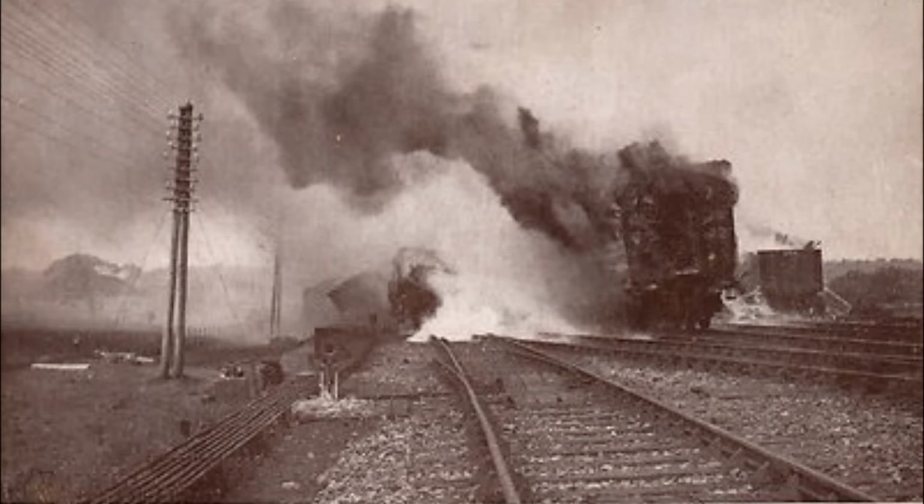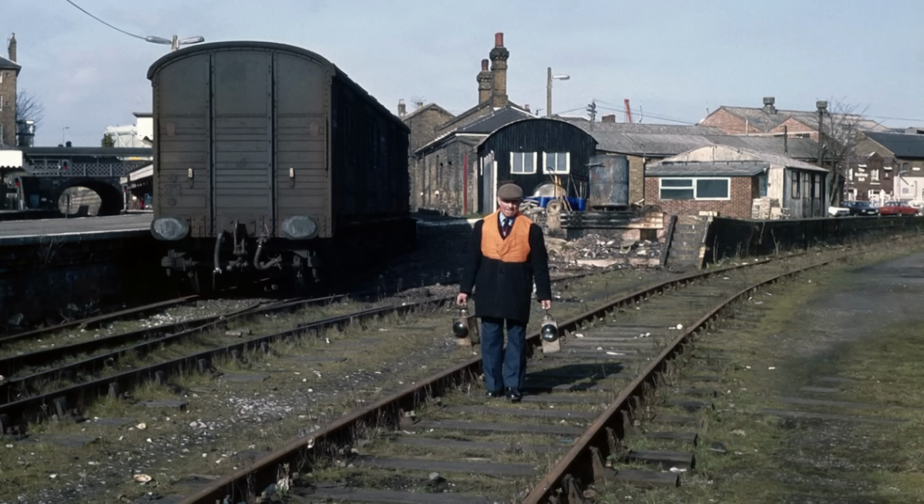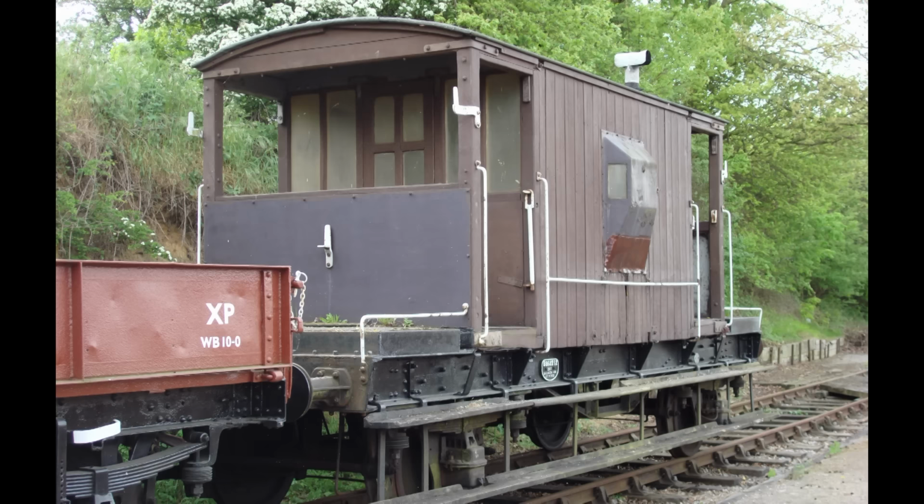In the end, the two signalmen and the fireman of the local were charged with culpable homicide. The fireman was found not guilty, but the two signalmen served only a year of jail time, being released in December of 1916, and were unbelievably rehired by the Caledonian Railway, as if nothing had happened. But they weren't rehired as signalmen, as Tinsley went to be a lampman, and Meekin became a goods train guard.